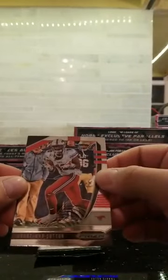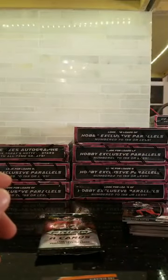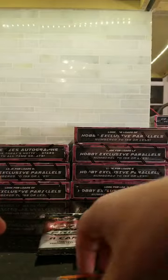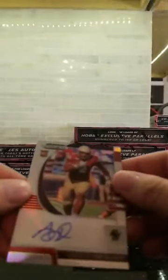Derek Carr, A.J. Brown, Cortland Sutton, Travis Kelce going over to Cincinnati, red, white, and blue out of 99. Some nice little Kelce hit there. Eno Benjamin, Prizm. And DeAndre Swift, Jordan Love, A.J. Dillon, back-to-back Packers picks.